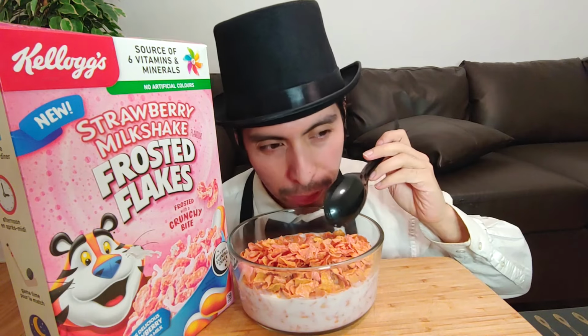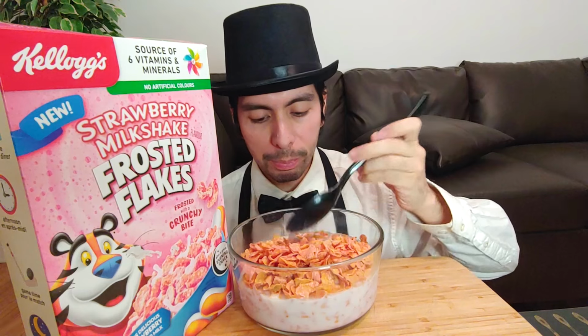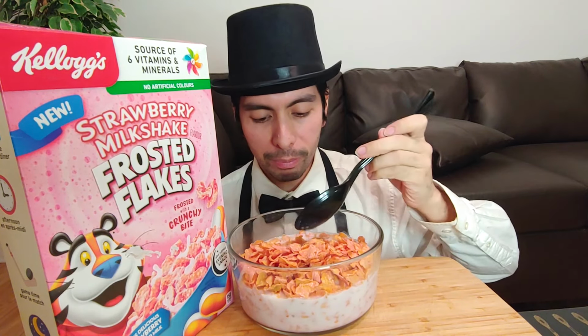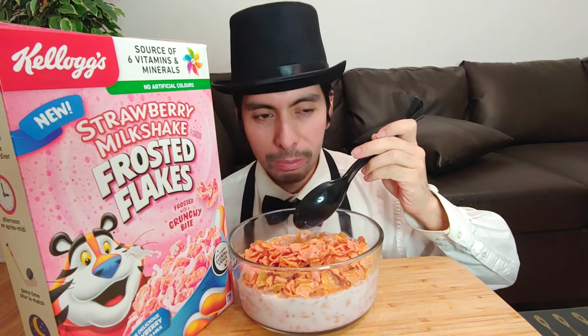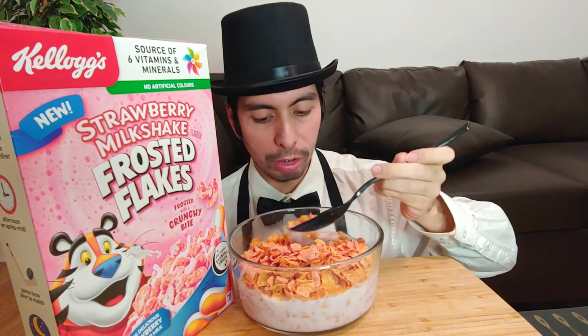Smells like strawberry. Initially you had it like a strawberry thing, but now it's like strawberry mixed with some sort of medication that I had when I was a kid. It's a good start. It's a good start.